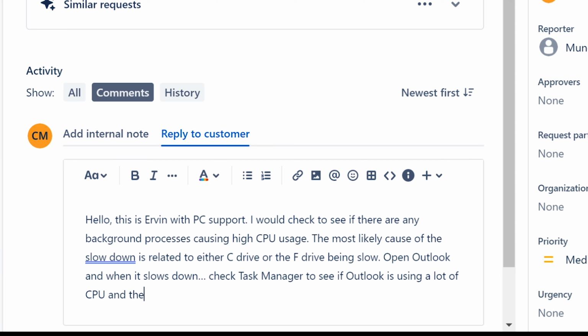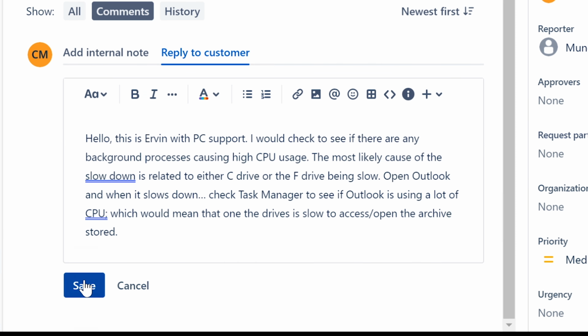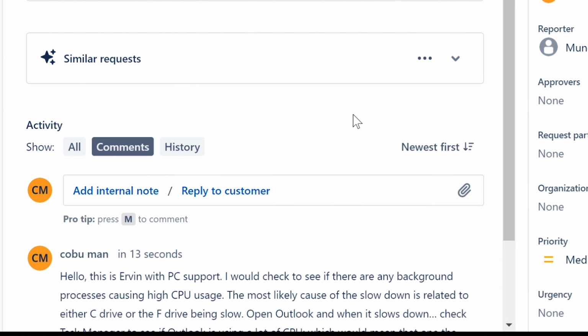And then, which would mean that one of the drives is too slow, or is slow to access or open the archive stored. I'm going to do that, and you can also watch my video, of course, for my other.